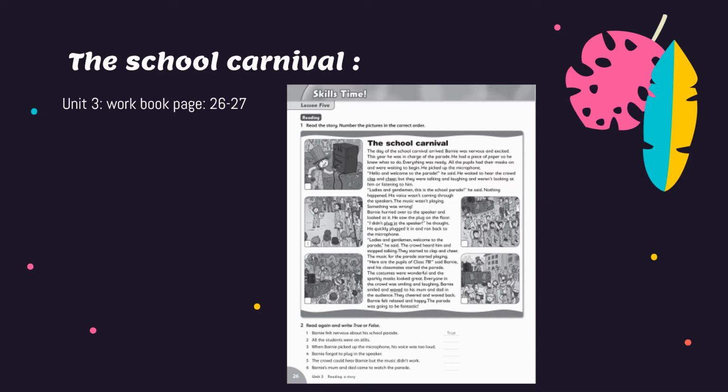"Ladies and gentlemen, welcome to the parade," he said. The crowd heard him and stopped talking. They started to clap and cheer. The music for the parade started playing. "Here are the pupils of the class 7B," said Barney, and his classmates started the parade.